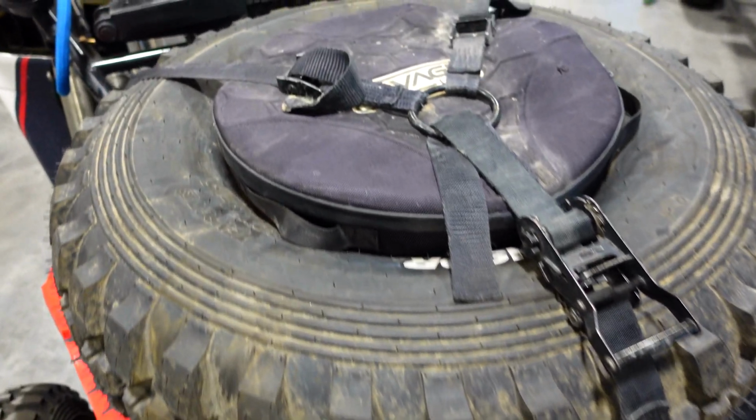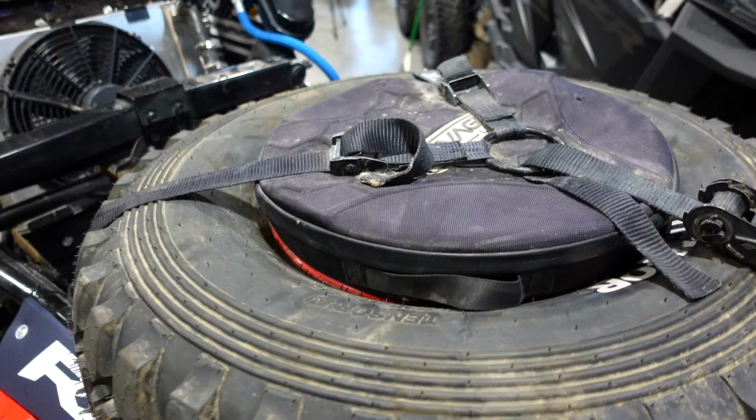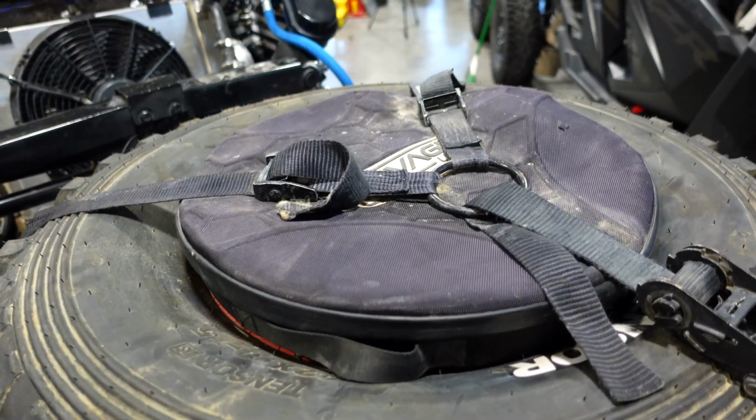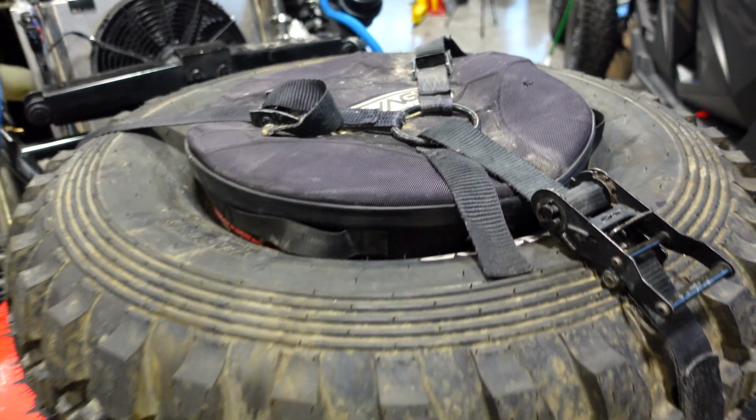We're running the 3 Savage cases. One's first aid, the other one holds a belt, and then the one on our rear tire, it holds a ton of tools, sockets, wrenches, clutch pullers, whatever.